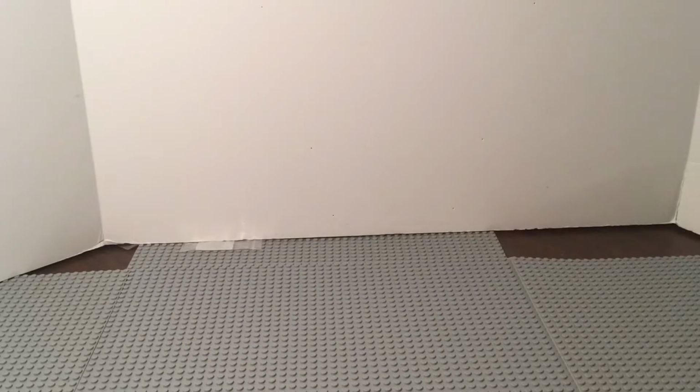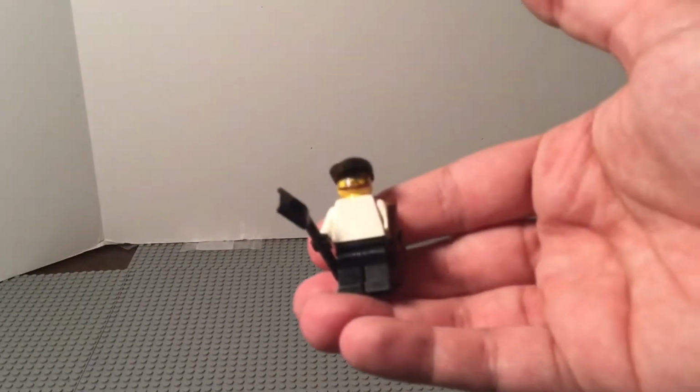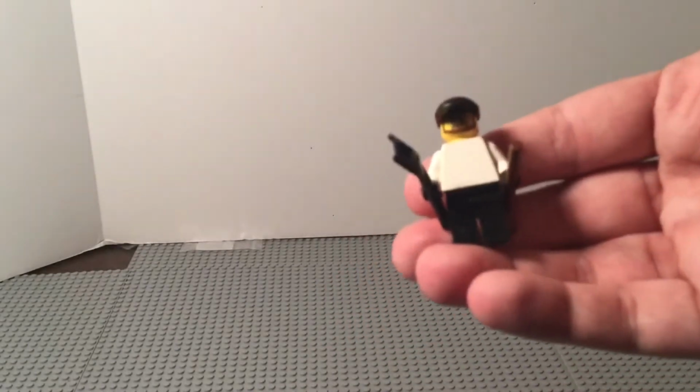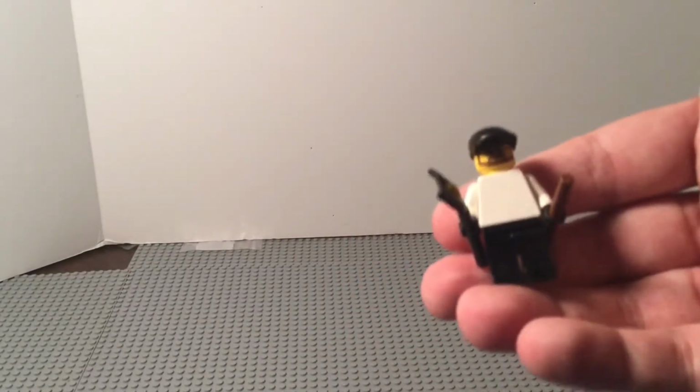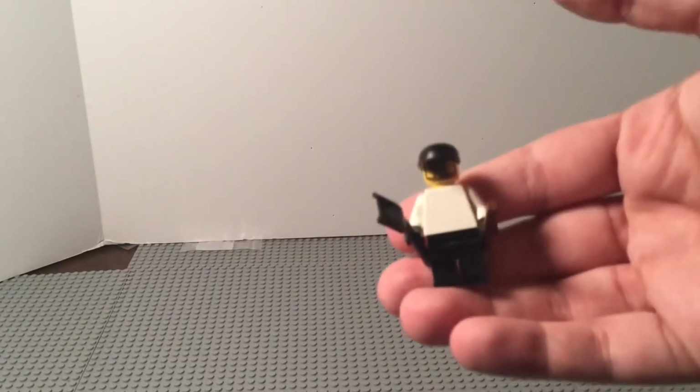So, first up we have Bricksomniac. He's from Instagram, he's also from YouTube. One of the things I liked about his MOCs, he had a really cool setup with all of the Mighty Micros, where he had them all in like a big race.